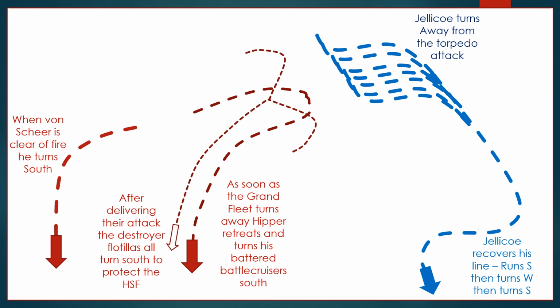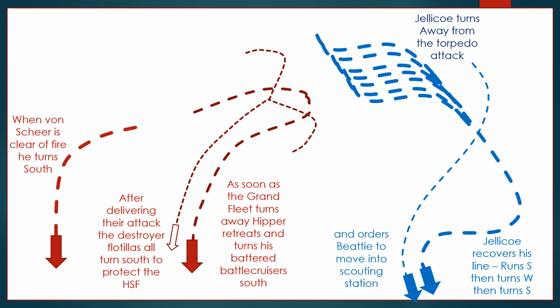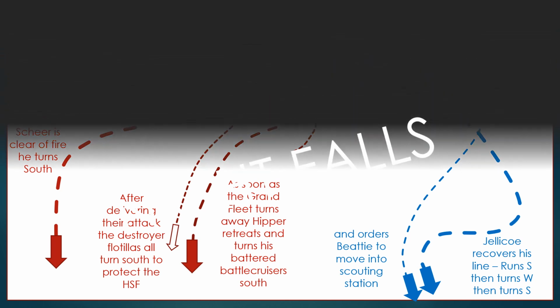Jellicoe recovers his line, runs south, then turns west in an effort to make contact with the High Seas Fleet, realizes that it's getting late, and then turns south again, and calls on Beatty to take up scouting stations. And night falls.